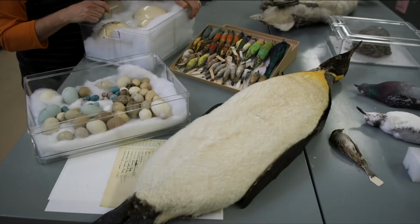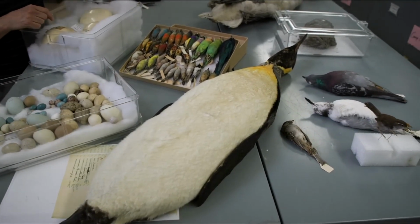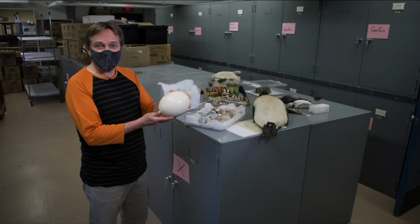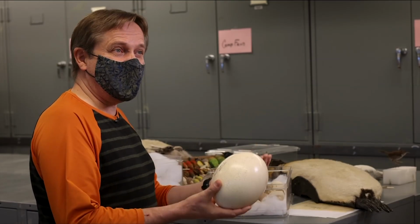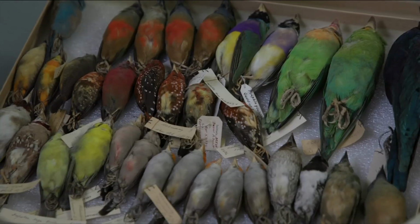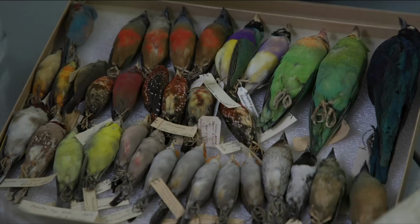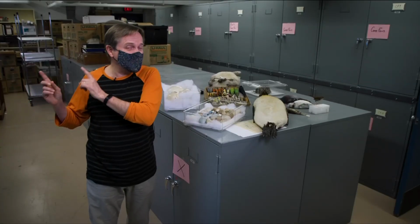The penguin, for example, absolutely cool, but it's not from British Columbia or even close to British Columbia, so it won't stay here. Well, this is an ostrich egg, obviously. It's the biggest egg we have. We have emu eggs, and these were collected in the past. Fascinating, but again, not relevant to the province. This sample of birds, we don't want to document what pets people have in British Columbia unless they get loose. If it's found in the wild, I would take it.